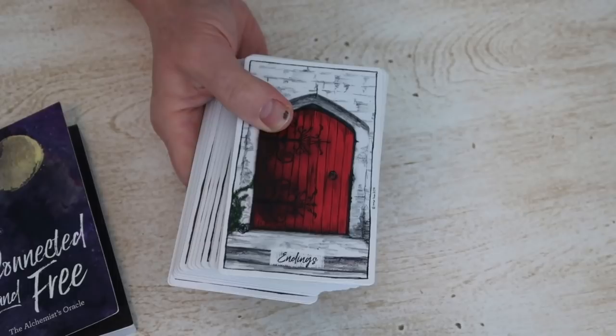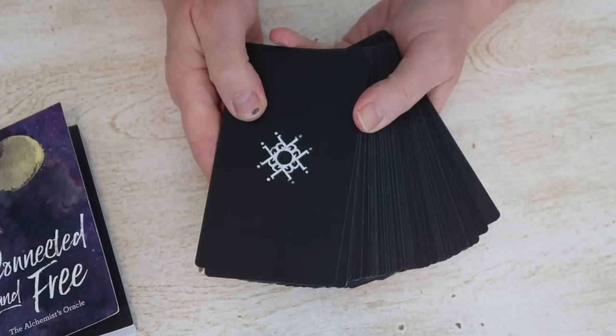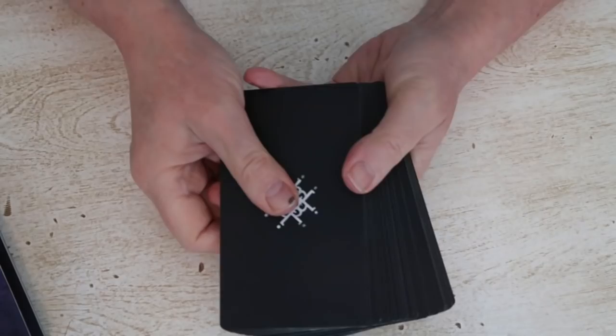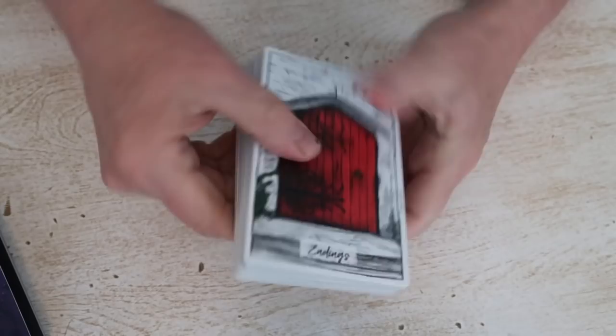These are the backs, and if you have the accompanying tarot deck, you'll recognize this symbol. The tarot deck has three of these symbols on the back. The cardstock is quite thick on these cards, and probably better to overhand shuffle these cards. I have not trimmed them.